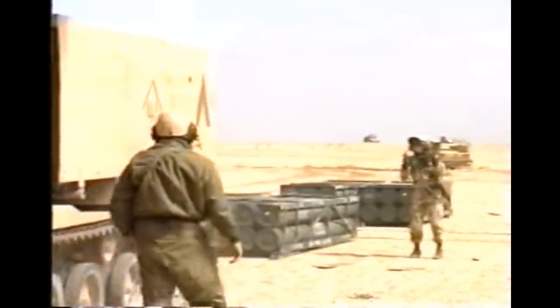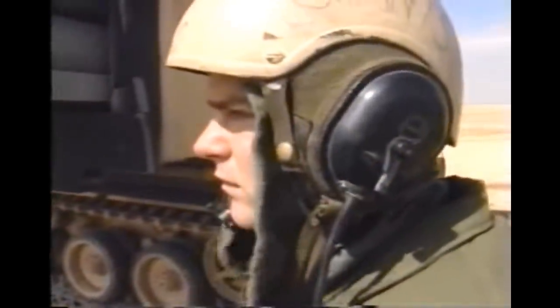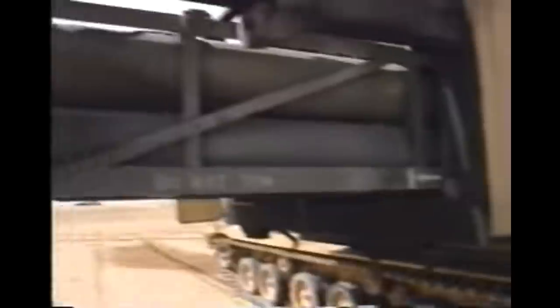The MLRS has been designed to operate with a minimum of personnel. There are only 3 men in an MLRS crew compared to 11 on an M110 howitzer. The loading of large rockets has been simplified by automation.